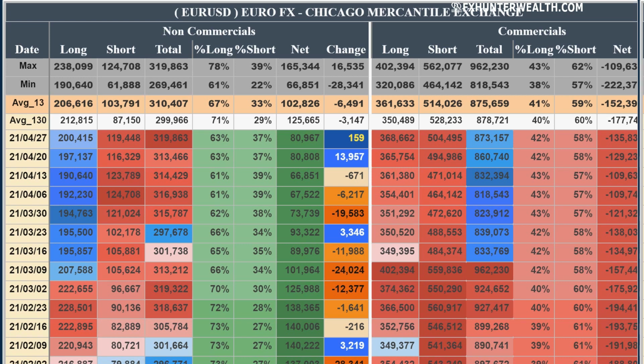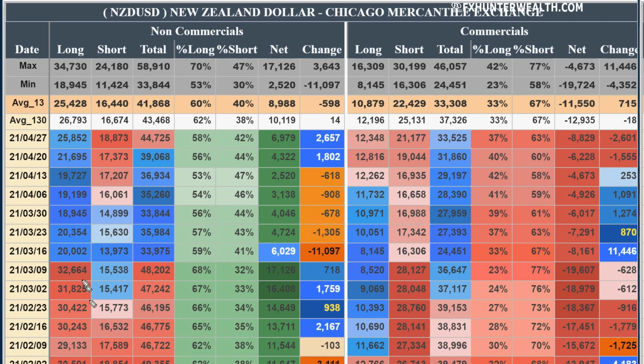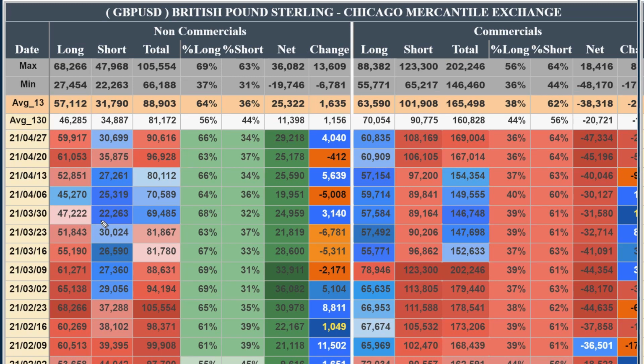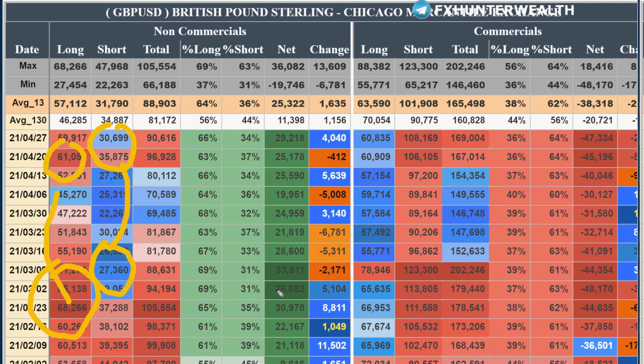And next one will be the kiwi. Kiwi is bearish for me as well. We've been very bullish with the long positions. Then they dropped while the short positions started to grow. In the past we've been above 70% to the long side, now just 58, so it's bearish for me. Next one will be pound. Pound is bearish for me too. What we have seen in here: very bullish longs dropped, shorts grew slightly. The net positions are slightly dropping. We cannot see it in the COT data yet because the biggest move happened on the Friday, so it's not included in this data yet.